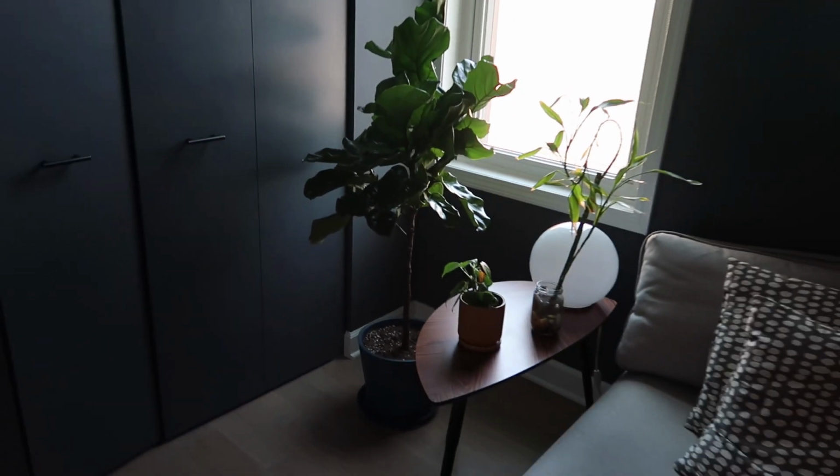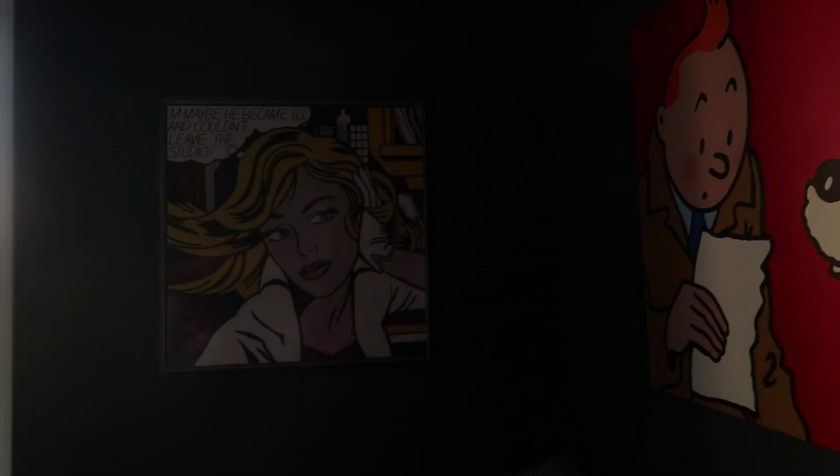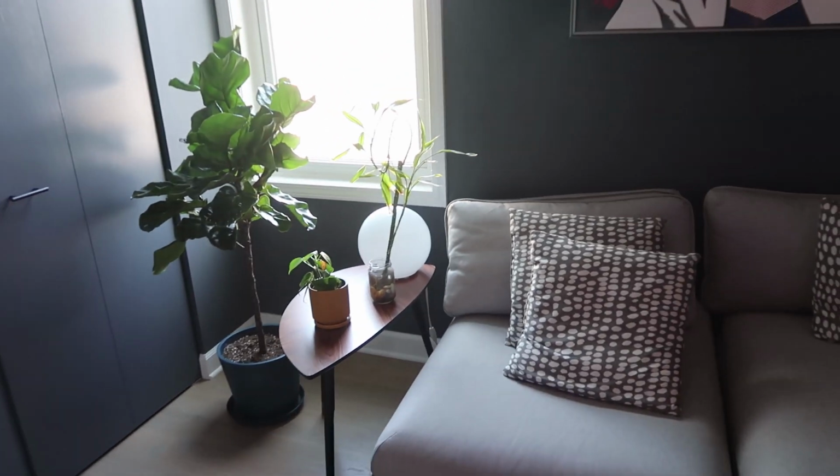Love how it looks in this room. This corner used to be like nothing. So I think it goes so well with the fun paintings, this funky couch pillow situation.